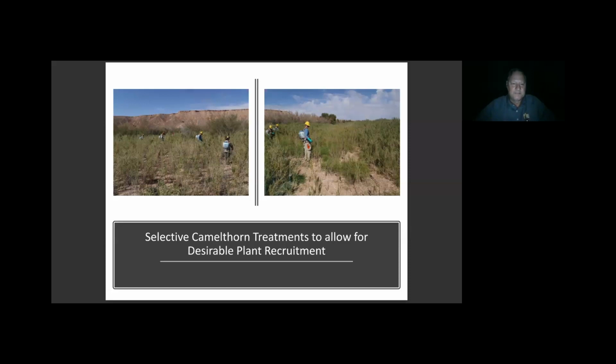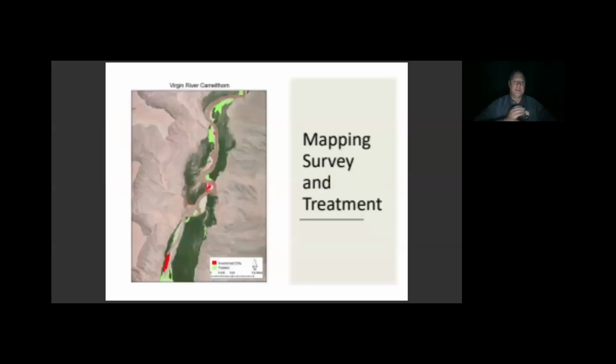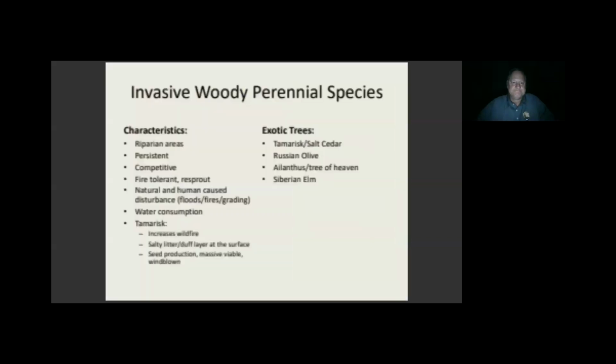We rarely find massive patches of it. I mean, there's some that we encounter that are monotypic, but they're all more like 1/10 of an acre, maybe at the largest. But they are difficult to control. Here's some examples of the polygons on the Virgin River. Inventoried and treatment polygons of where it exists.